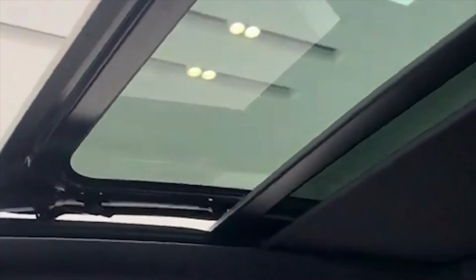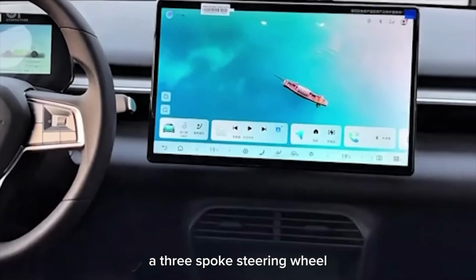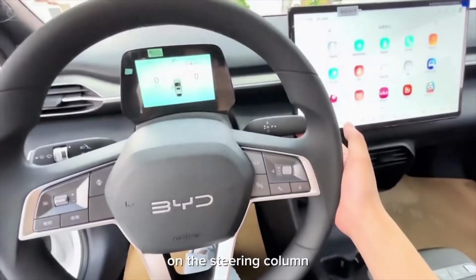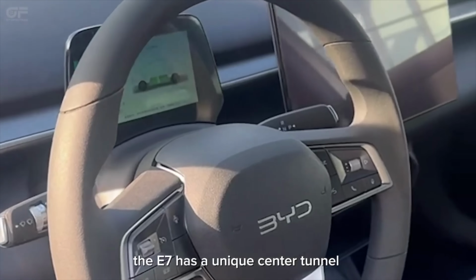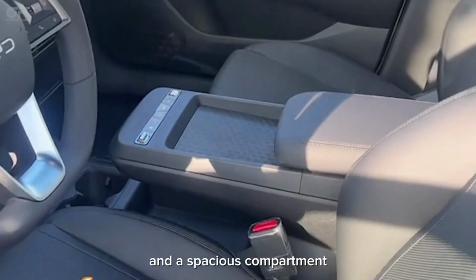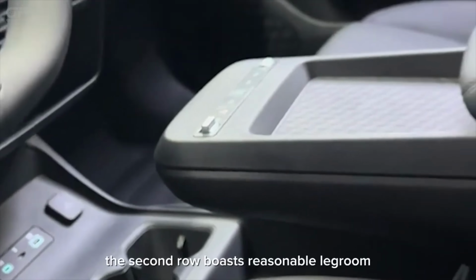What is the BYD E7? This is BYD's newest electric sedan. It's essentially a budget-friendly, ordinary car. It's the budget-friendly alternative to the BYD Seal and the Seal 06, and it's being positioned as an ideal option for first-time buyers, retirees, taxi drivers, and business fleets.